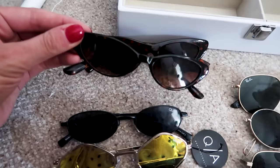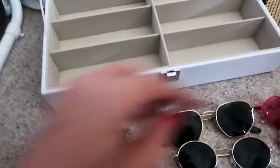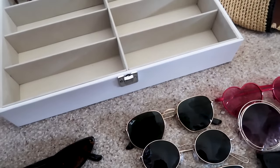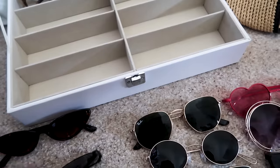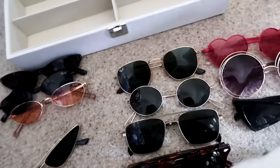These ones are from Lulu's. I wore them yesterday. They look really cool. So those ones can go. Where are they from? Accessorize, I think. These two key ones I really like. So I think I'm going to keep those. Those I think I'm going to get rid of. They still got the tags on.